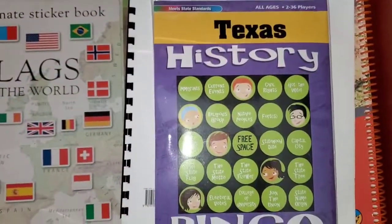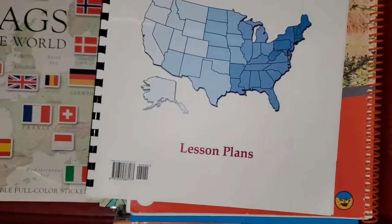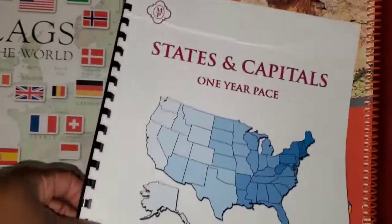And so when we went to go visit the Capitol, I grabbed this. I thought this would be fun because Texas. Okay, we got everything for Texas. Bingo, Whataburger. We got it all here.